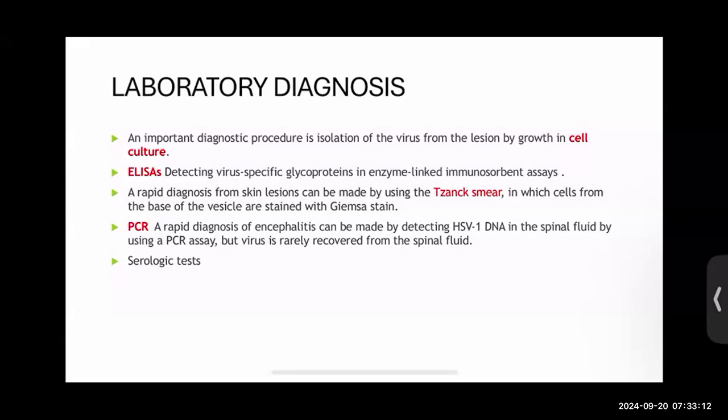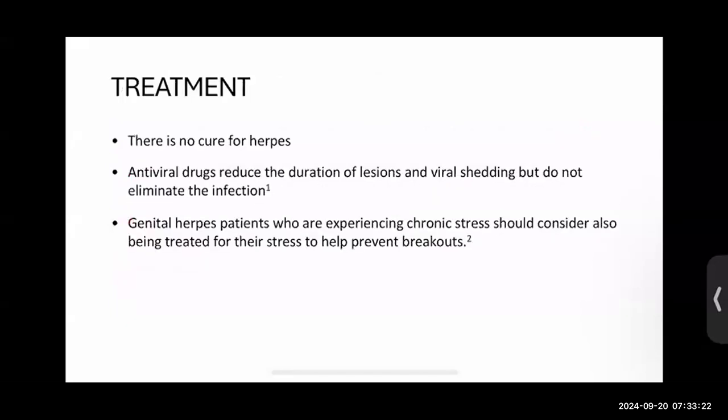And then you have serological tests. And then the differential diagnosis. I didn't include this in my slide because of the hurry. Differential diagnosis: herpes zoster, aphthous ulcer, herpangina, pemphigoid and syphilitic ulcer.